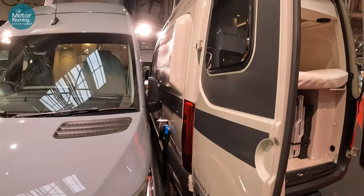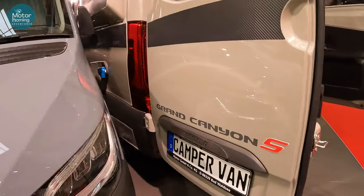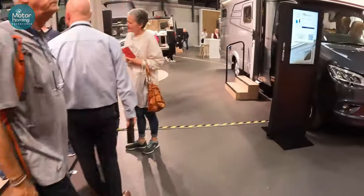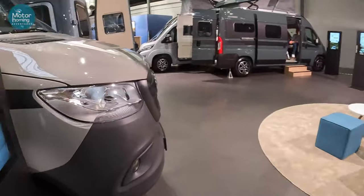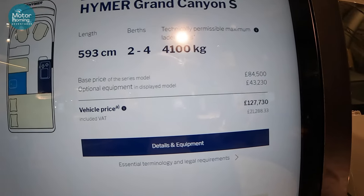So, what do you think? What do you think this year's price is for our 4x4? There we go, Grand Canyon S from Hymer. I don't even know yet, so let's go and find out, see what it costs at our October 2023 prices. It costs about the same as I remember it from last year, so 127.